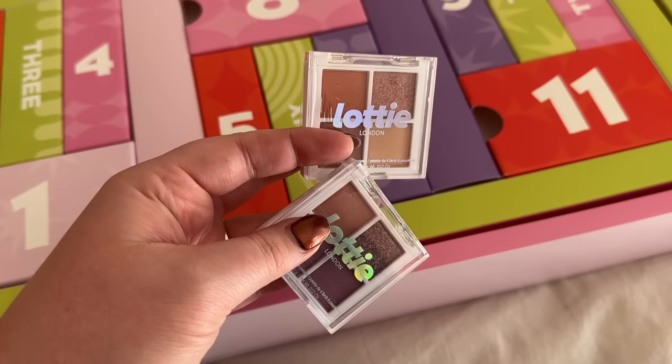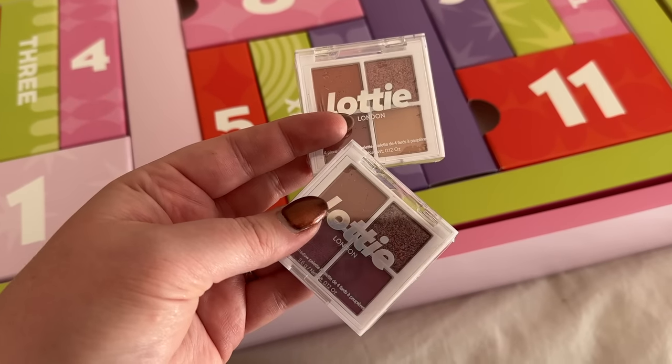This is, let's see, I'm scared. Oh, okay. These are from Lottie London. They are packaged nicely. They're little quads. So we got the quad in the mauves, which are more mauve toned, and this one's called the rusts, which are more rusty tones. I haven't tried these before. I have more of the 9 pans, which have been sent to me from Lottie London, but I really haven't tried them a ton. And I actually kind of like these littler guys. You guys know I love a quad. So maybe these will work for me.